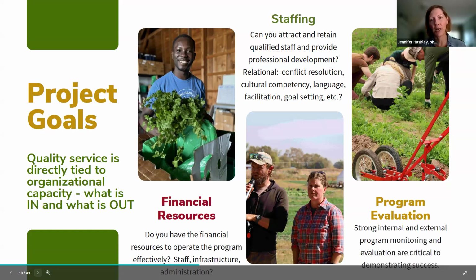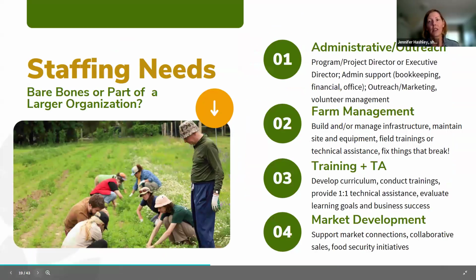You want someone that has farming experience, that knows how to do all the things, but they also have to be a very relational person, because when you're dealing with multiple people sharing multiple pieces of equipment on the same land, conflict happens. Having good relational skills, cultural competency, facilitation skills, kind of that social worker vibe, helping people with goal setting through the hard times. Farming is tough. So having the right people in place can really make or break a program. And then, like I said, really having good evaluations so you can demonstrate results and keep your program going over time.